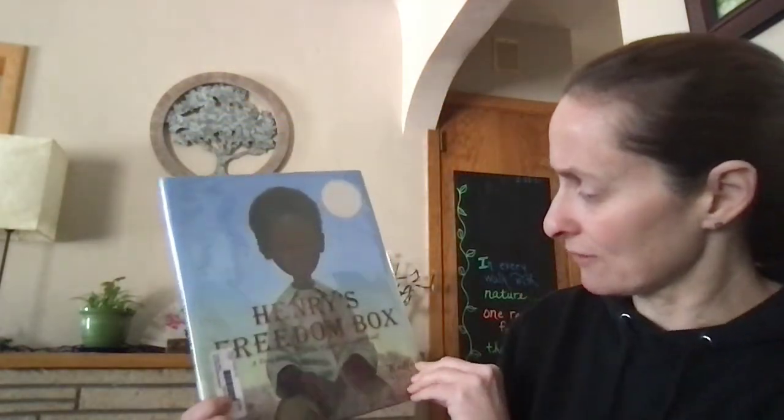Hello, fourth graders. So this week in social studies, you've been learning a little bit about the Civil War, a little bit about slavery, about the North and the South, and what was happening during that time. So I chose to read a book today called Henry's Freedom Box. This is a true story from the Underground Railroad. We haven't learned too much about the Underground Railroad yet, but the week after we will.